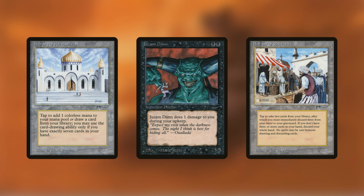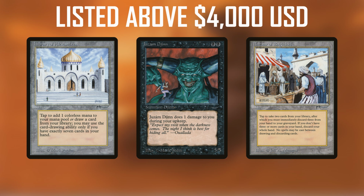You're looking at the big three from Arabian Nights: Library of Alexandria, Jandor's Ring, and Bazaar of Baghdad. All of these have been listed consistently above $4,000 over the past year. It gets a little bit trickier with cards when they become this expensive to get accurate market information, because there are only so many cards that are going to be bought and sold over the internet. So based on condition it also varies, but the average is roughly around 4,000. What this means is, of course, they're iconic cards. They're more so collectible rather than playable, so they have something that I would like to call a premium.